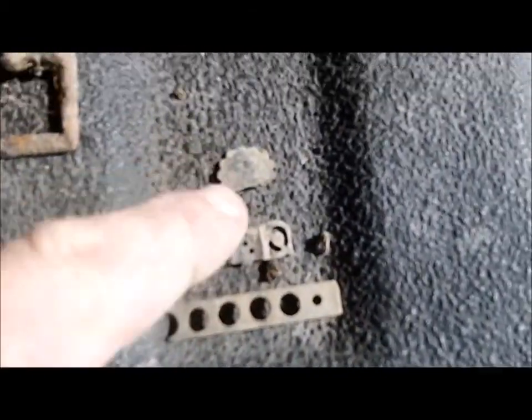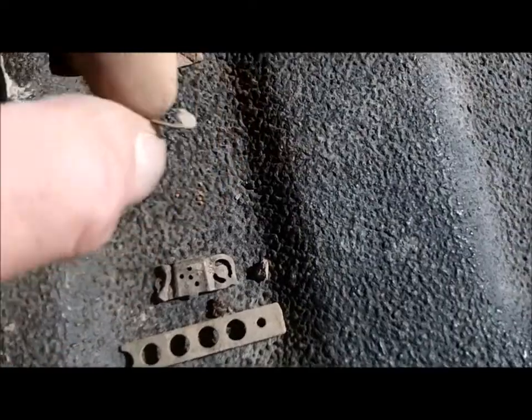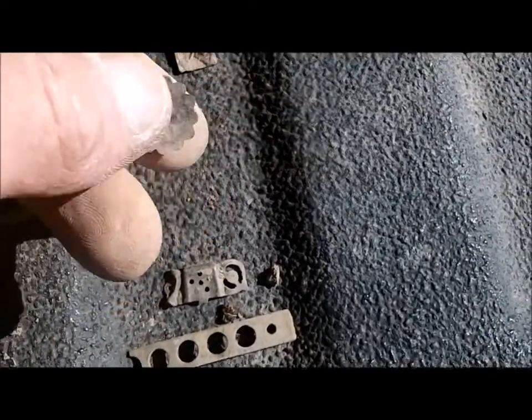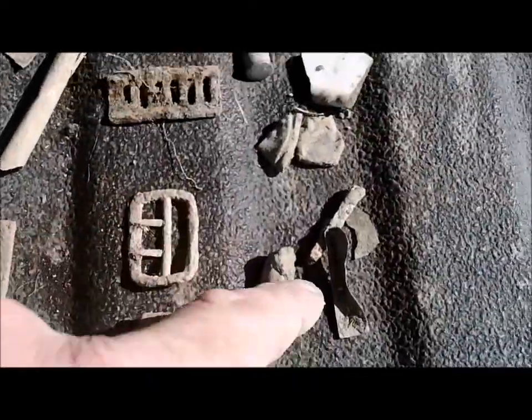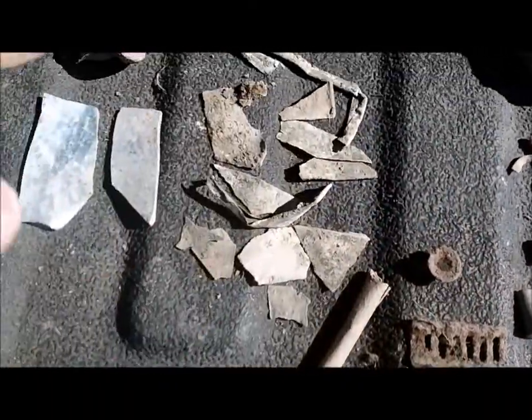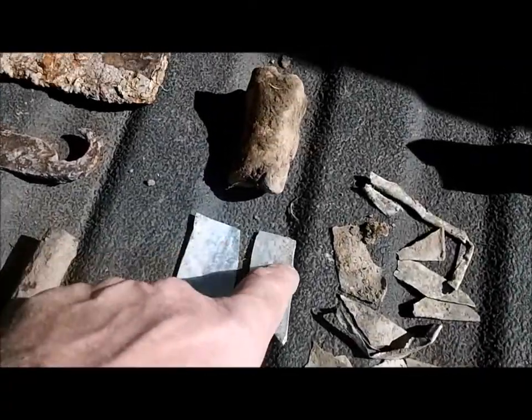Some mystery metals. These are actually the most ornate things I found. I got no clue what they are. That's just a little disc. It's not a cog or anything. No clue. A couple of buckles, mystery metals, opium tin lid, glass.